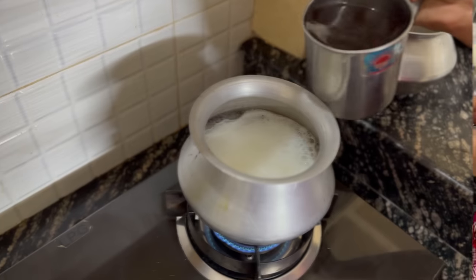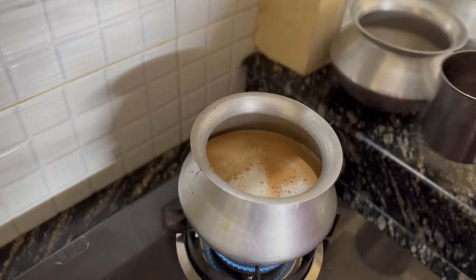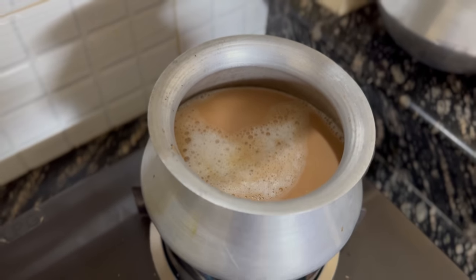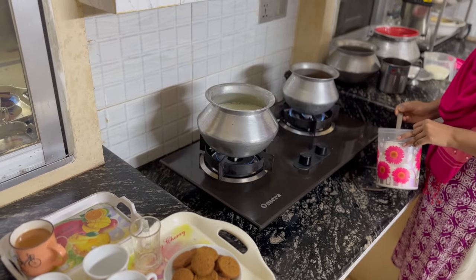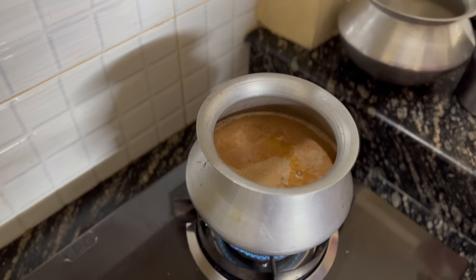Wonderful. So the tea's gone in to that frothy milk. Let this come to a boil. Add plenty of sugar to the tea. Now that's come to a boil.